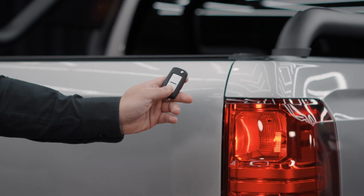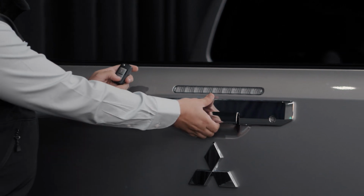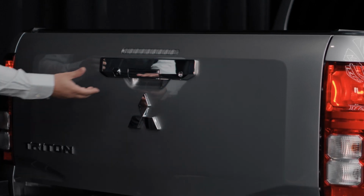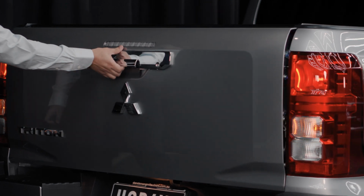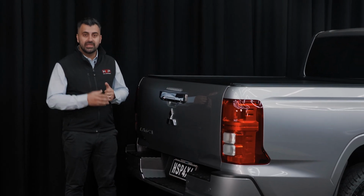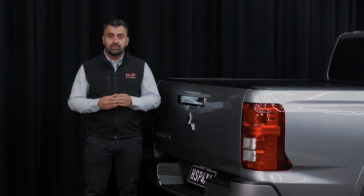The HSP Tail Lock integrates seamlessly with your vehicle's factory remote, locking and unlocking a tub in sync with your existing remote by engaging and disengaging the handle. The system does not require any drilling, and it uses existing factory points, allowing anyone to install it in about 45 minutes. Plus, it's plug and play, so there is no need for an auto electrician. It also works with your passive entry system through the door handle and any internal lock and unlock buttons.